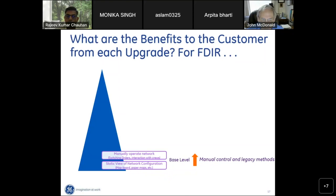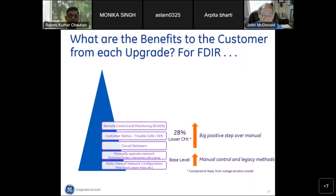And let's take an example here where a utility has a manually operated network today and a static view of the network configuration. So what is the next step? You know, what can they do? What can they afford to do with money? What can they afford to do with skill sets and people? But we want to make sure that whatever they do has significant benefits back to the organization. So let's add remote control and monitoring, or what we call SCADA, supervisory control and data acquisition.